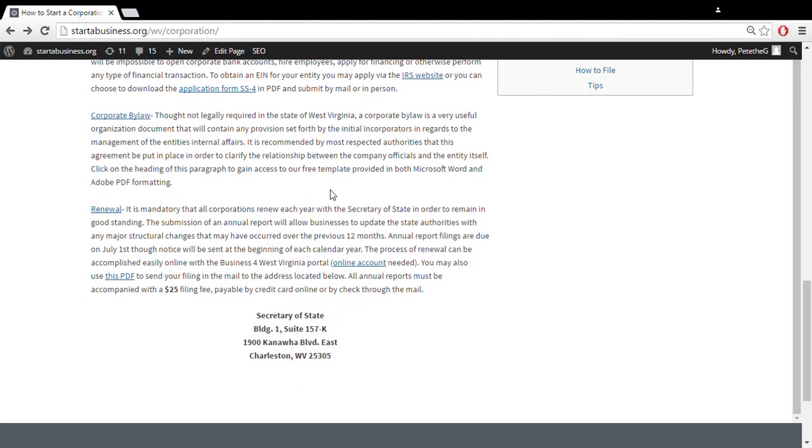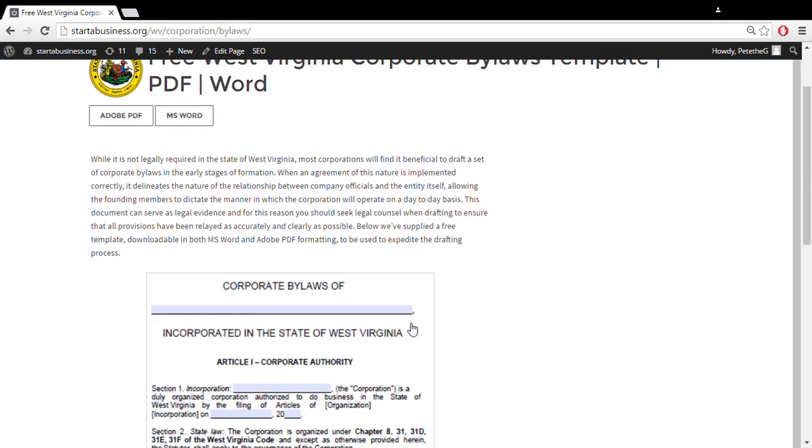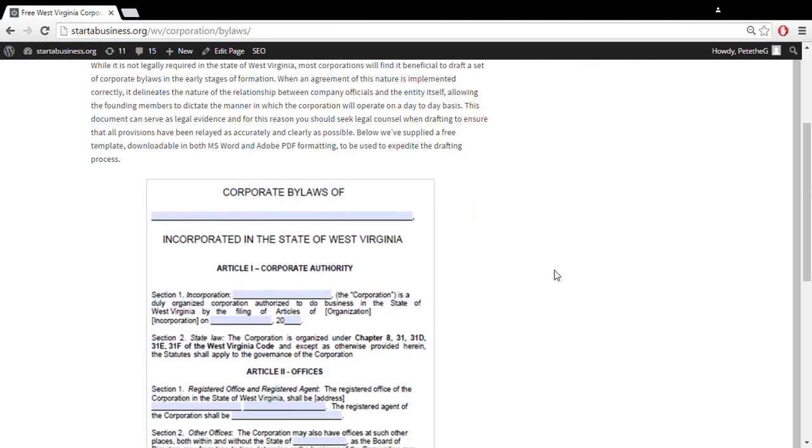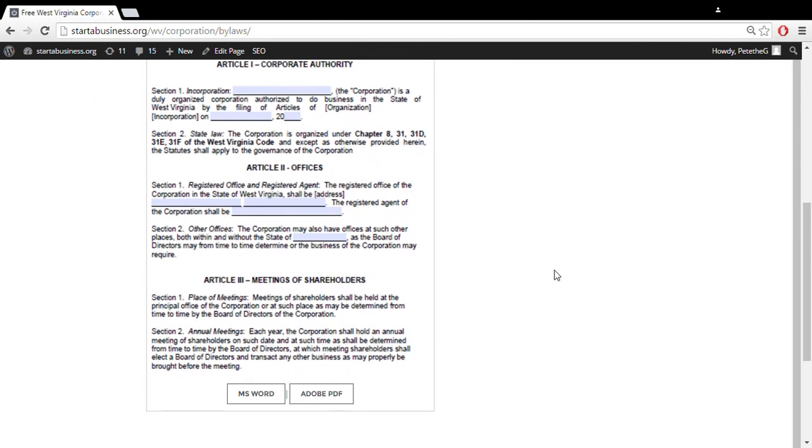If you don't draft corporate bylaws, you're going to have to default to state statutes in terms of the management of your corporation. So if you click here, you will gain access to our free template in both Adobe PDF and Microsoft Word. And even if you don't plan on using the template, it's a good idea to download it just to get an idea of exactly what you might put in your own corporate bylaws.